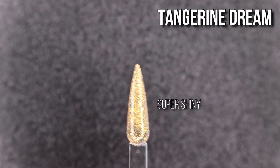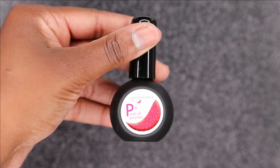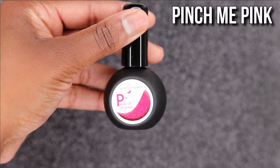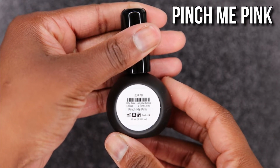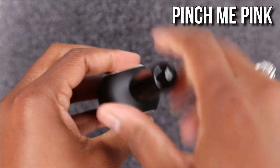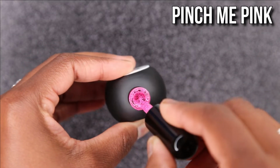But within two coats, it's very opaque, and I realized that I was being a little too harsh on Light Elegance comparing their P Plus polish to their hard gels, and I should be comparing it to other soak off gels, because the consistency is completely different, and it's just a completely different kind of gel. So I was like, okay, maybe I'm being a little harsh. And then once I thought about it like that, I was like, then these gels are amazing.